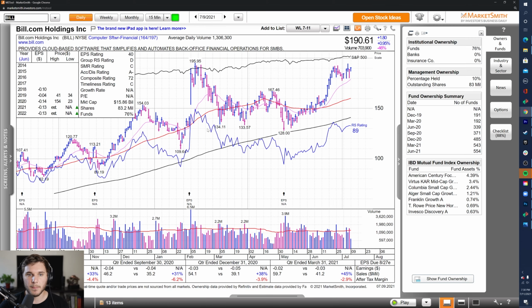Dive right in. Let's start with Bill, and overall you can see nice sales growth the past 4 quarters. Not the greatest estimates, although estimate revisions are up at this moment, and you've got a nice increase in fund ownership over the past few years and a whole bunch of high quality funds in there as well.